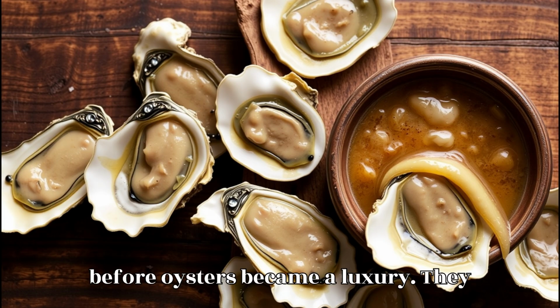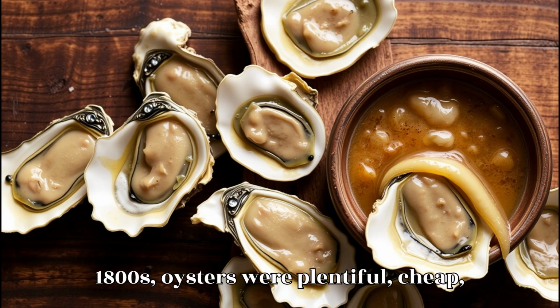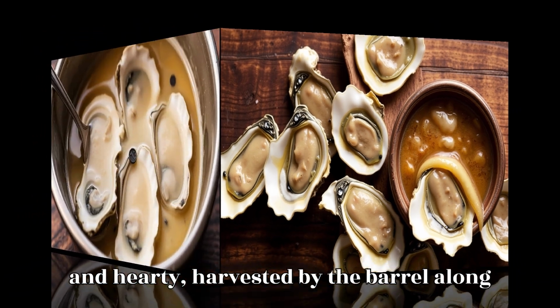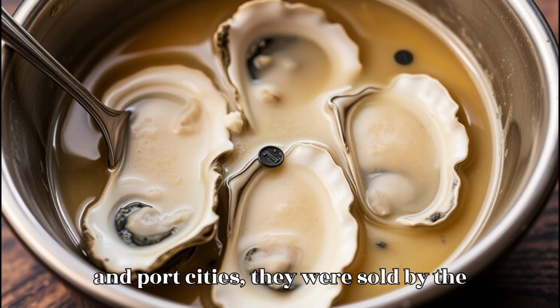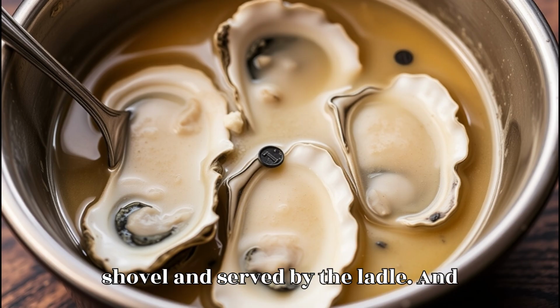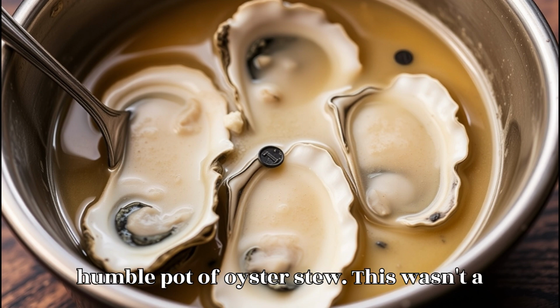Before oysters became a luxury, they were working man's food. Back in the 1800s, oysters were plentiful, cheap, and hearty, harvested by the barrel along America's east coast. In dock towns and port cities, they were sold by the shovel and served by the ladle. And nowhere did they shine brighter than in a humble pot of oyster stew.